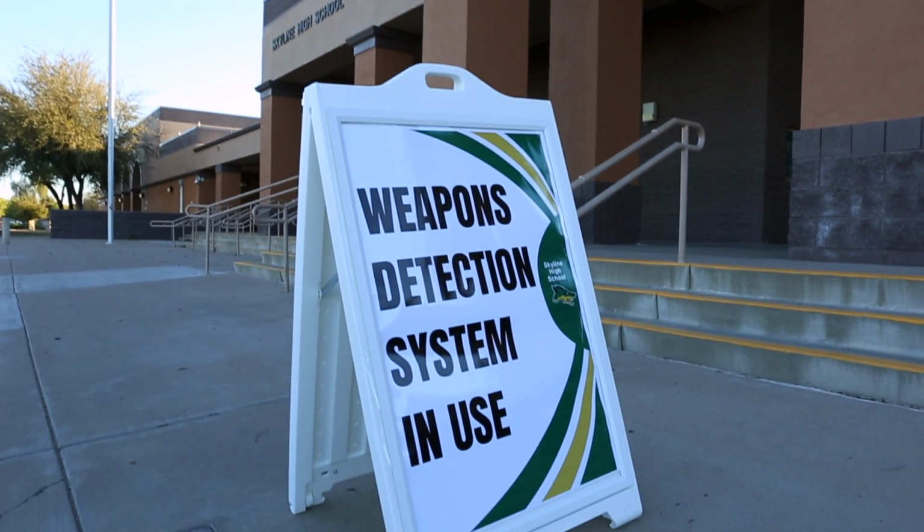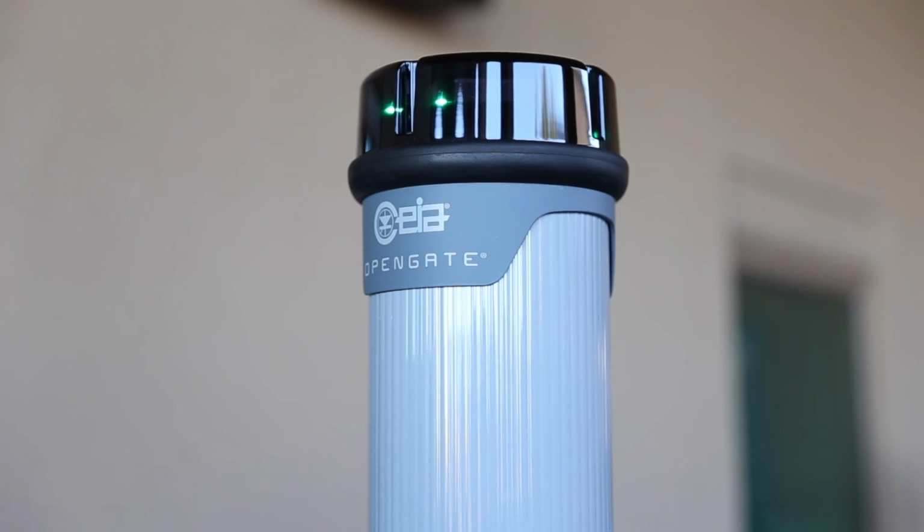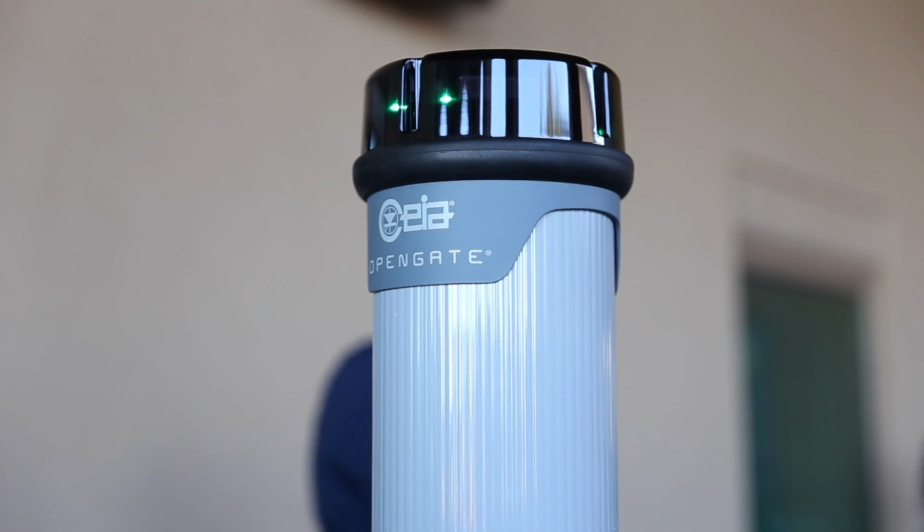To add another layer of security at our schools, we are soft launching a weapons detection system called OpenGate. And the idea of this is to prevent students from coming in with weapons like guns and knives.